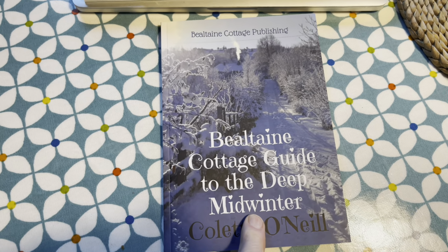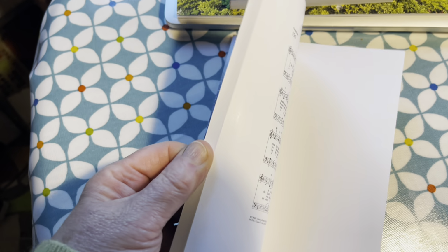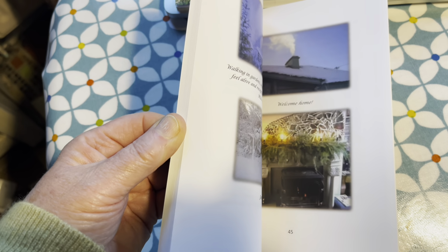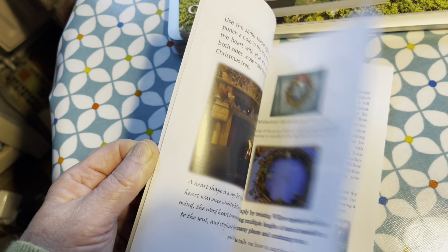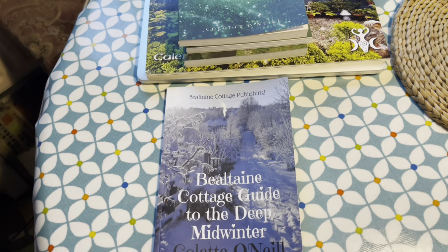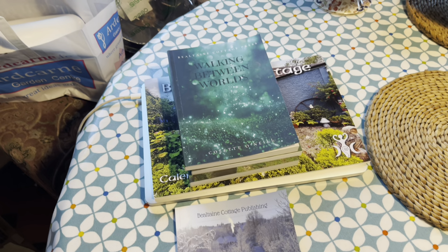And this little booklet, the Be Out in the Cottage Guide to the Deep Midwinter, it has got recipes, it's got photographs, it's got some little stories, it's got all things pertaining to the beautiful, enchanting, deep midwinter. All available on the website, and the links are to be found under every video.